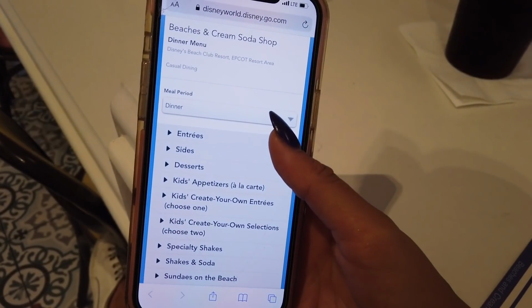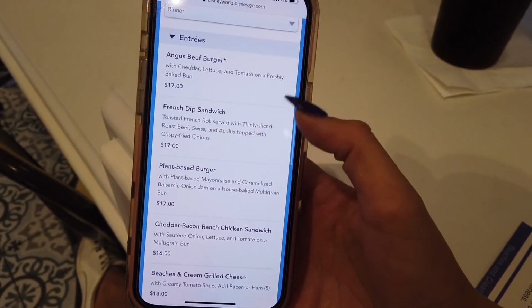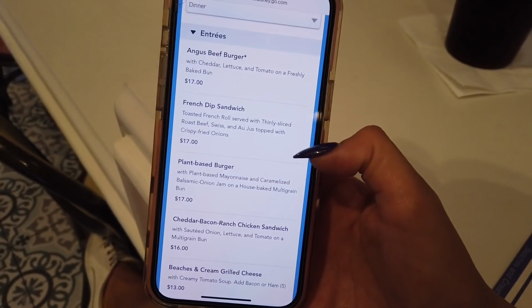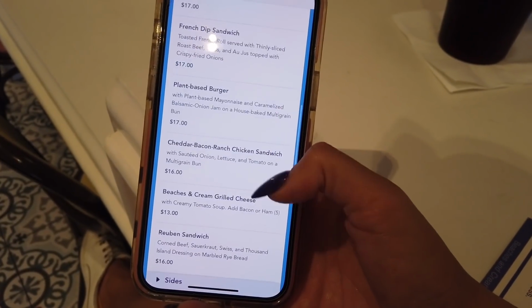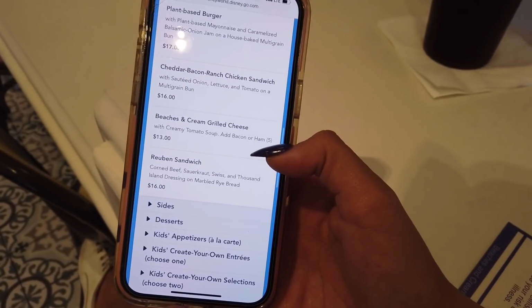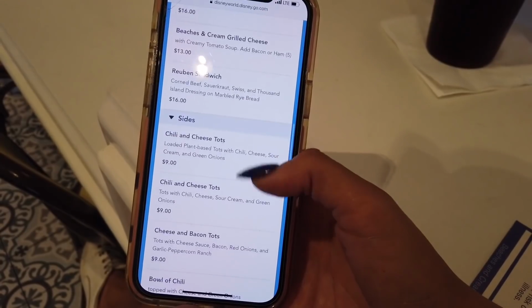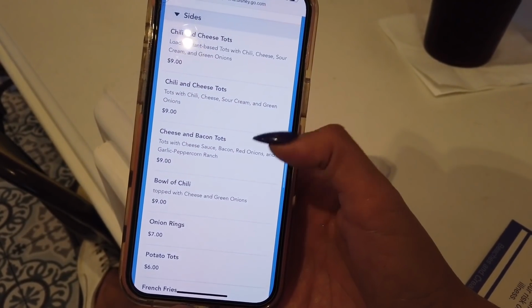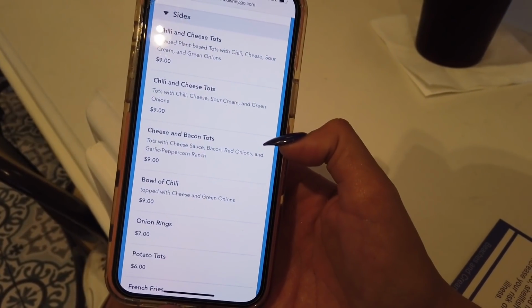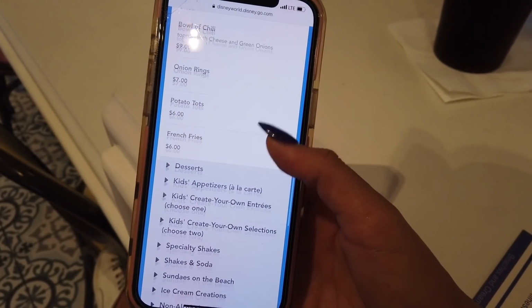Speaking of the food, let's take a look at their menu. They, of course, have classic diner food, so they are known for their burger. They've got a French dip sandwich. They have a plant-based burger, a chicken cheddar bacon ranch chicken. They're very popular, have a grilled cheese and tomato soup, a Reuben sandwich. For your sides, when they reopened, they added a bunch of tots to the menu, so you can get a variety of different tater tots with different toppings, as well as chili.